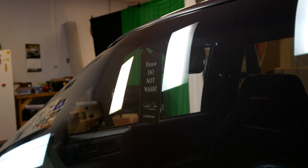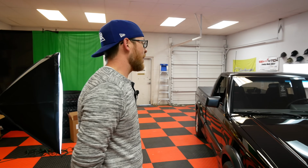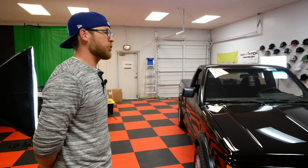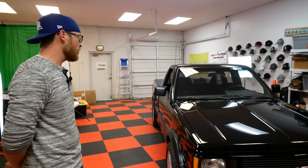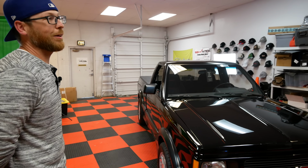Yep, so I just had it professionally detailed by Simply Clean. It's a detail studio just about 10 minutes down the road from you guys. So I try to do about once a year. Just have a professional do it and really make sure it's going to stay in good shape. It's stored indoors. So again, I try not to beat up on it and still enjoy it. I'm not afraid to drive it.